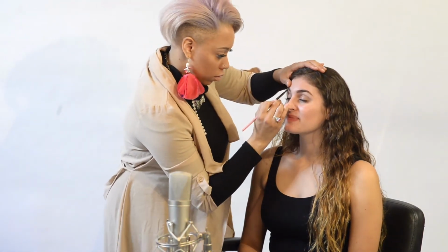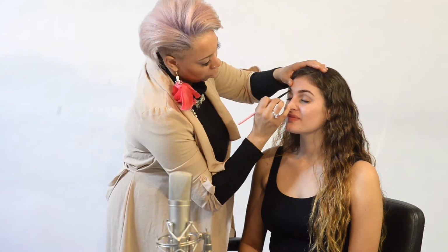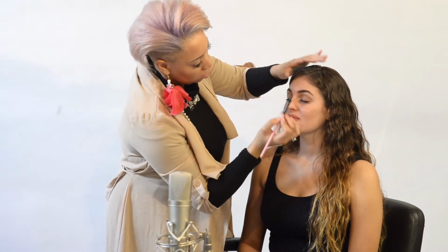I'm definitely a makeup artist that uses my hands, because that's like the tools. This is my tools right here. I'm going to take a nice light shimmer color and define your eyebrows.